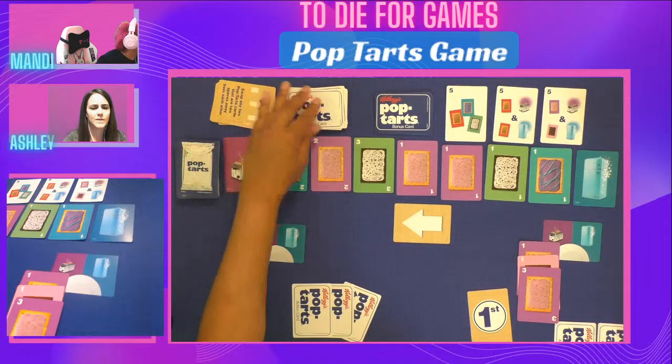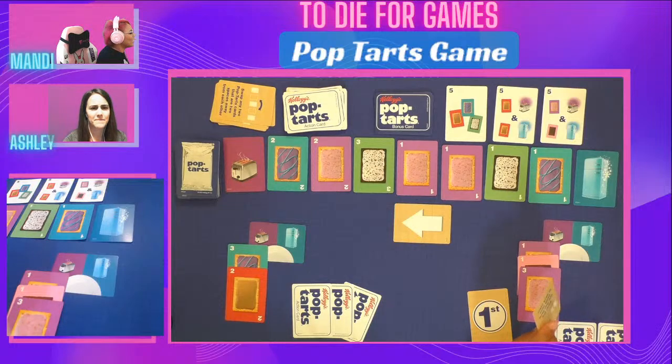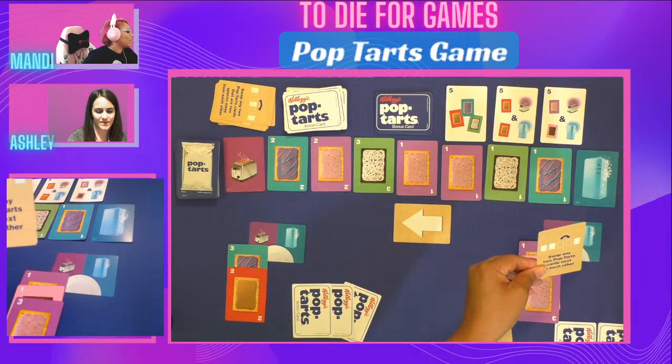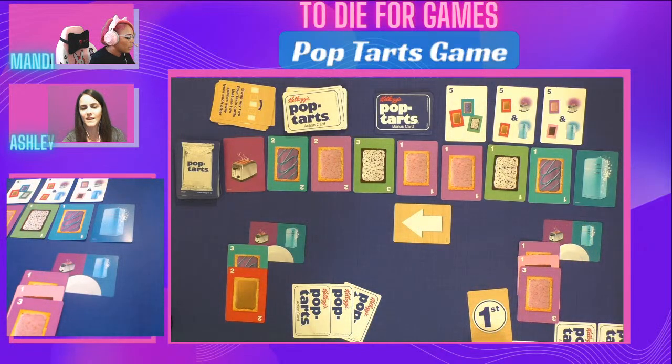Okay, so that went away. And, oh my goodness, is this upside down? Yep. Indeed it is. Okay, so that's for everybody else on camera. Were you able to see it? Yep. Okay, perfect. And that goes in your first slot.